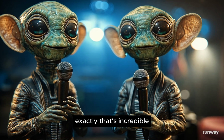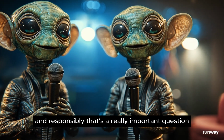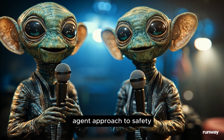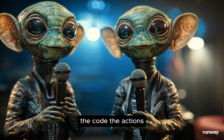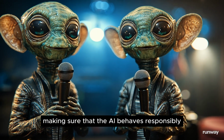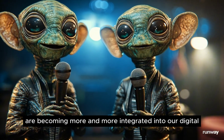Exactly. That's incredible. But with this level of AI autonomy, how do we make sure that everything is happening safely and responsibly? That's a really important question. The creators of AutoGen took this very seriously, and they've actually built in a multi-agent approach to safety. There are dedicated agents that are constantly monitoring the code, the actions, everything, to prevent any negative outcomes. It's like having a built-in security team, making sure that the AI behaves responsibly. Okay, that makes me feel a little bit better about things, especially as these AI systems are becoming more and more integrated into our digital lives.